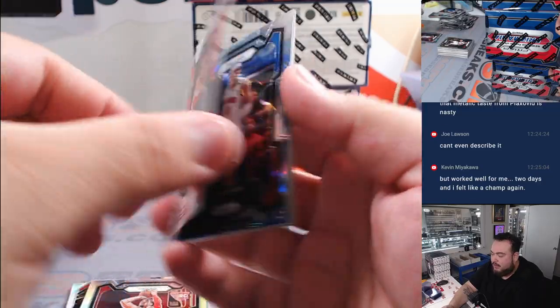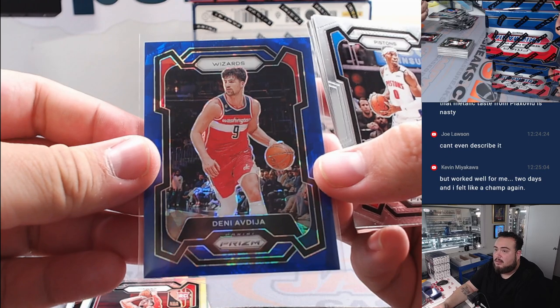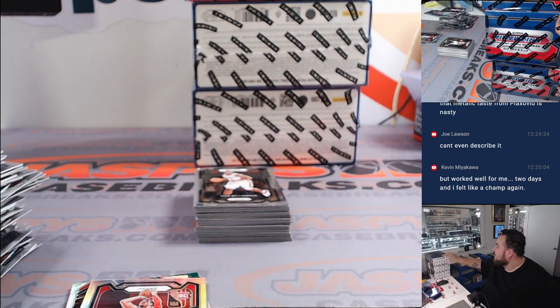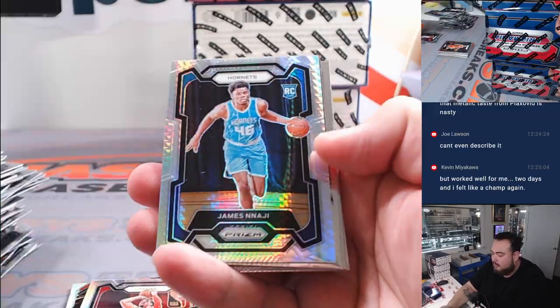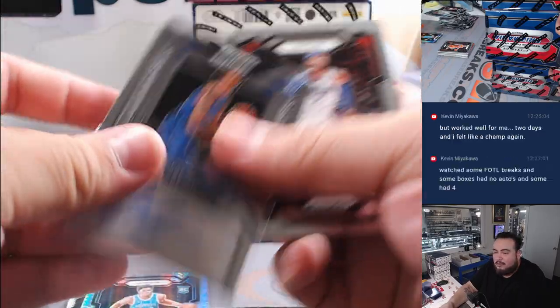Out of 125, Danny Avdija. All right, hold on. I'm tripping out right now. Two autographs. I have not seen one autograph yet. They better be right here. James Nagy. All right, there's one. Derek Lively for the Mavericks. I was getting a little nervous there for a second.